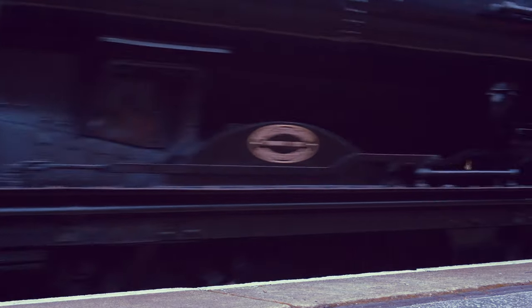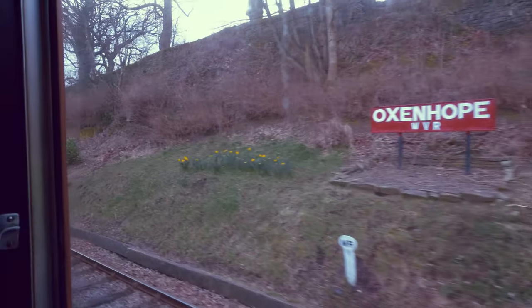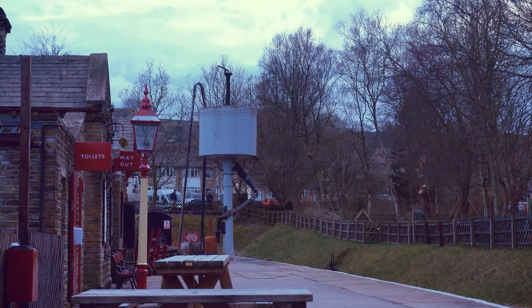After an entire day of exploration, we finally made it to the southern terminus of the line at Oxenhope. And in a very rare moment of peace, we settled down for a cuppa in the buffet coach to reflect on this quite extraordinary railway.